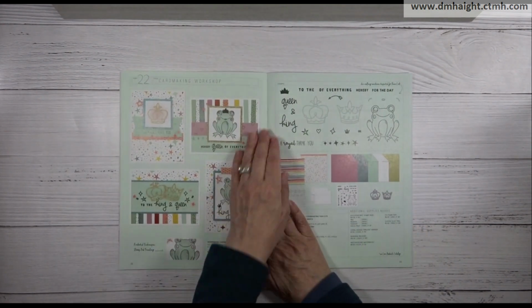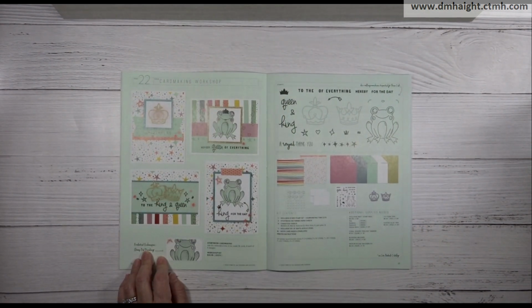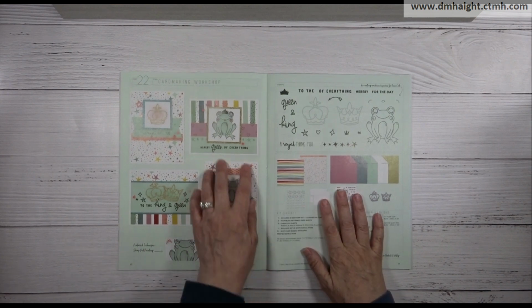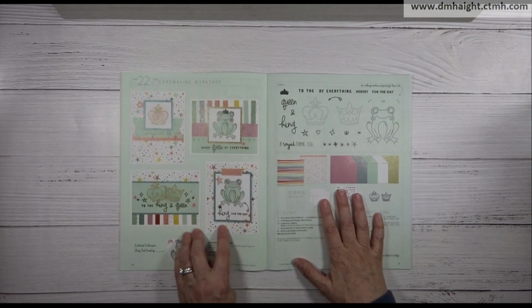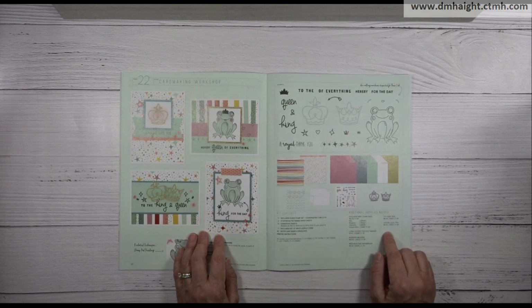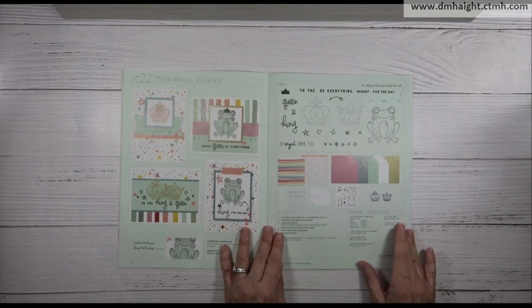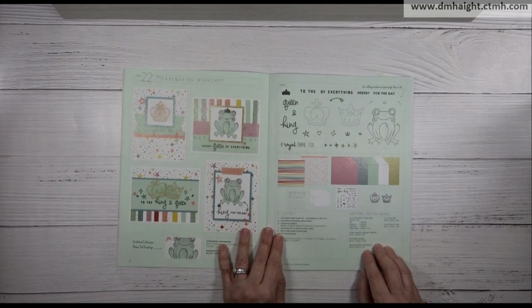And then there's the Storybook card making workshop. Again, you get all the supplies that you need to put together 4 of each of these 4 designs for a total of 16 cards. There are additional supplies that are needed to create these cards. So you'll need some stamp pads and tri-blend marker and some blending brushes.